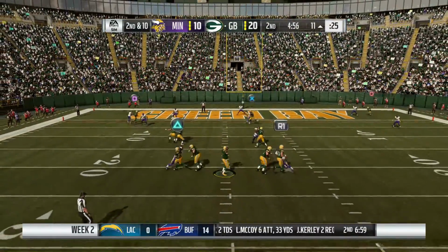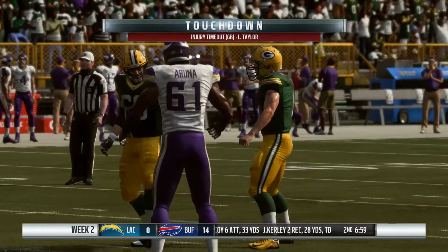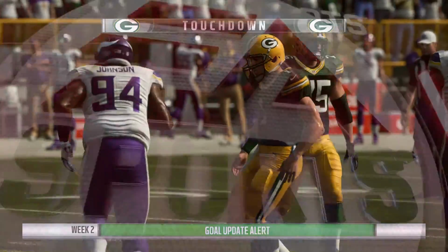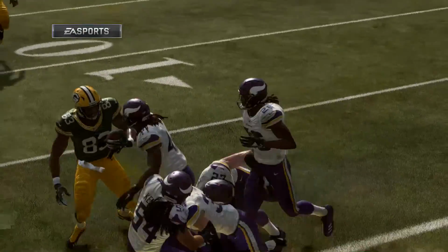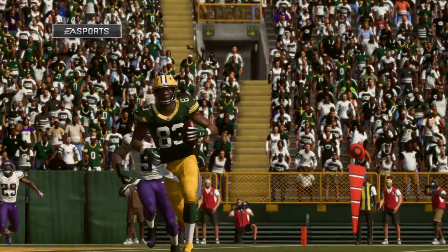Back to throw now on 2nd and 10. His pass caught with the 4. And he's going to take it in. Touchdown, Packers. Marquez Valdez-Scantling, his 2nd touchdown on the season. And the Packers add 6 to their lead.